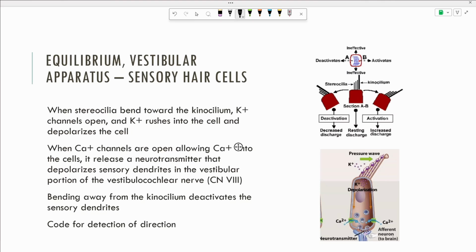In the ear, when we're listening to things, so for the auditory version, when I'm speaking to you, the stereocilia bend towards the kinocilium, causing potassium to rush in and everything to happen, which is fine for balance and for hearing. But for balance, if you see here, the stereocilia are bending towards the kinocilium. You guys see on the right how it's bending towards it? That's going to cause depolarization, causing activation, and it causes an increased discharge.